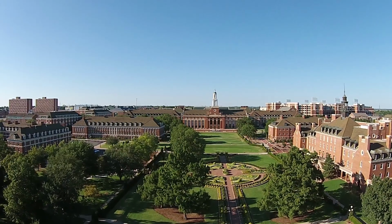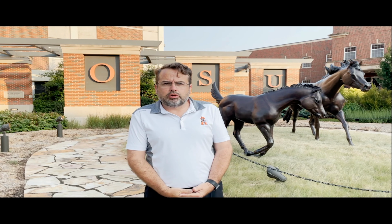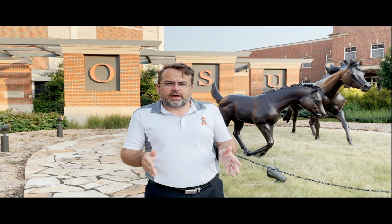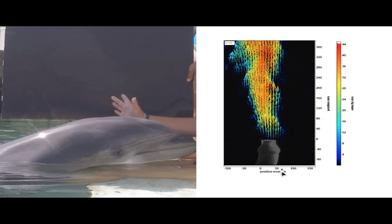I'm now going to hand things over to Dr. Jacob, who's going to talk to you about the platform's development. I'm J. Jacob from Oklahoma State University. Our goal is to better understand dolphin behavior and blow field dynamics, and use that to develop a safe and effective specimen capture system. Whereas traditional approaches evaluating larger species with much higher blow volumes and distances used multirotors, this technique doesn't work on the smaller dolphins.